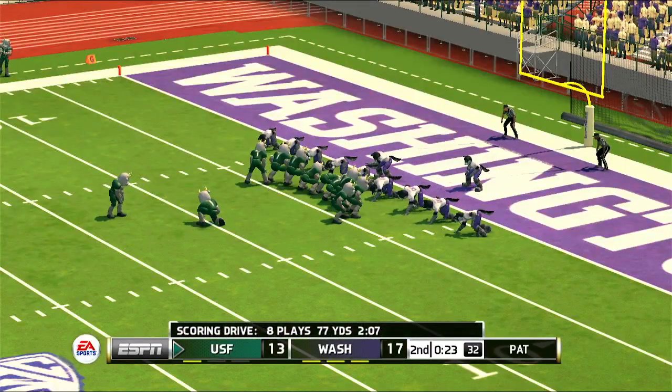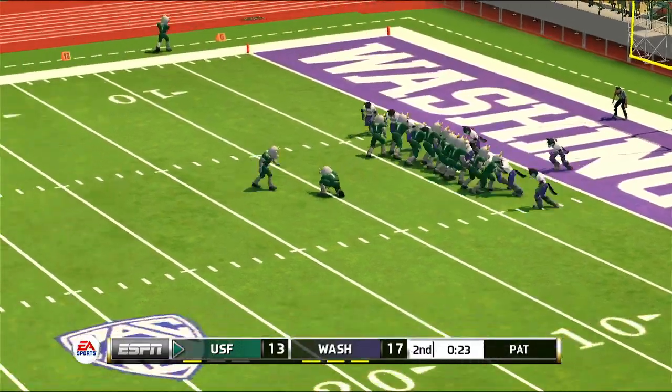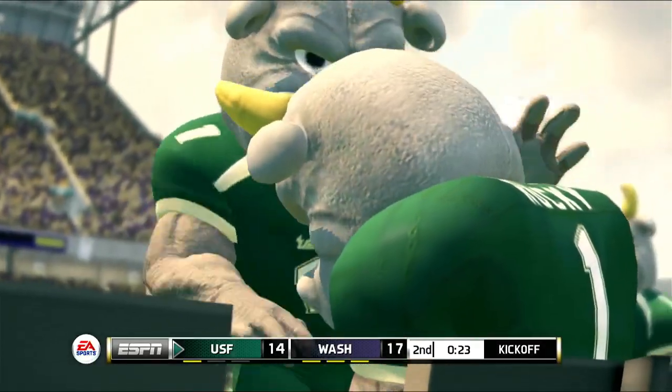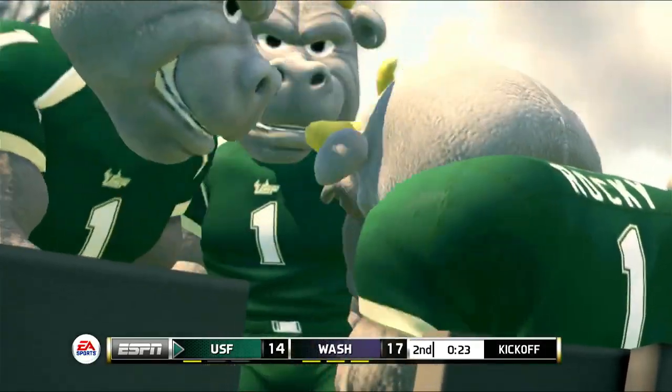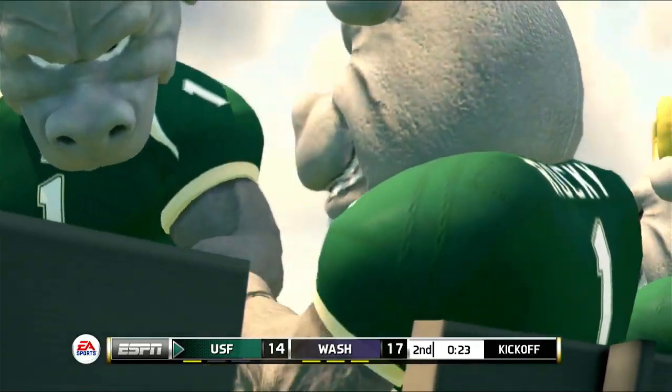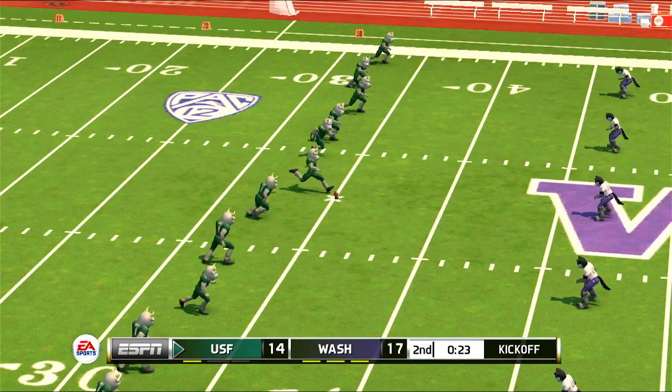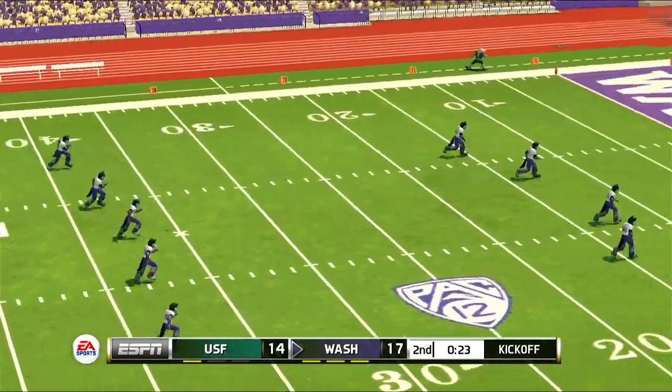Here's the point after to try to cut this to a 3-point game. And he converts the extra point. And it looks like they're ready for the kickoff. He really got a hold of that kick.